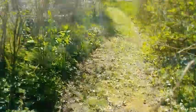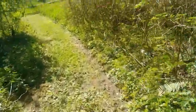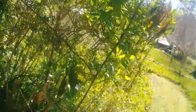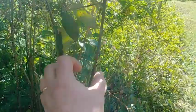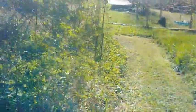And the other plant that you have to be careful about is blackberry vines, because they have stickers on them and they can hurt when you touch them. But they grow very delicious blackberries.